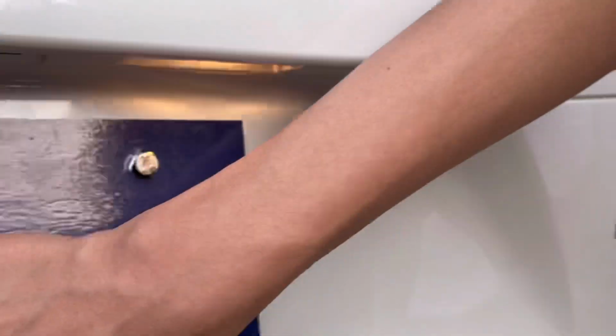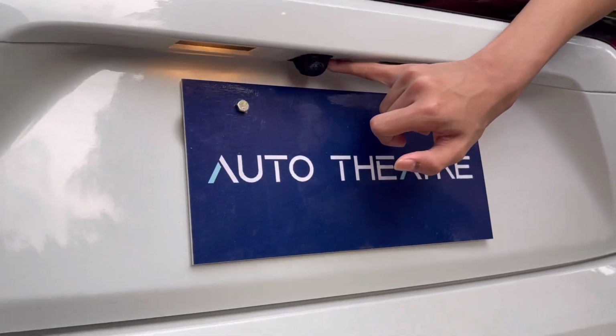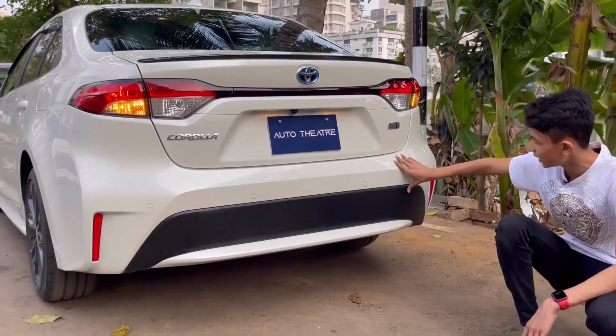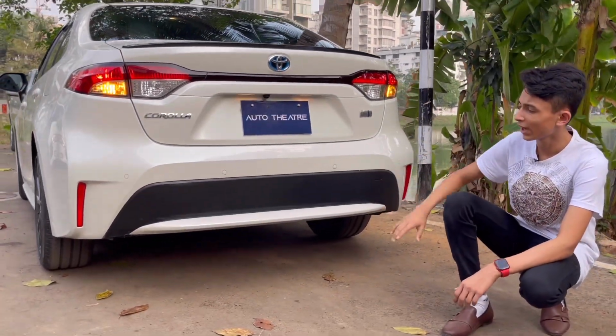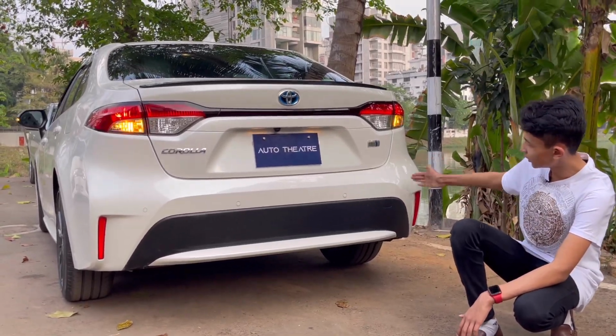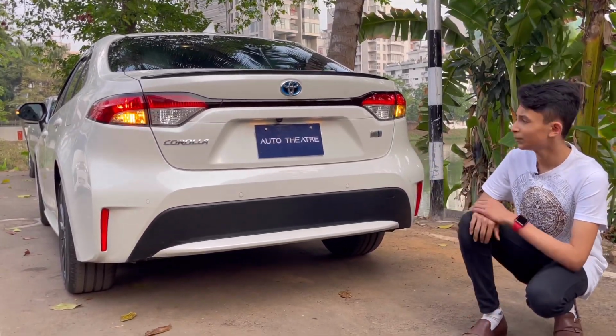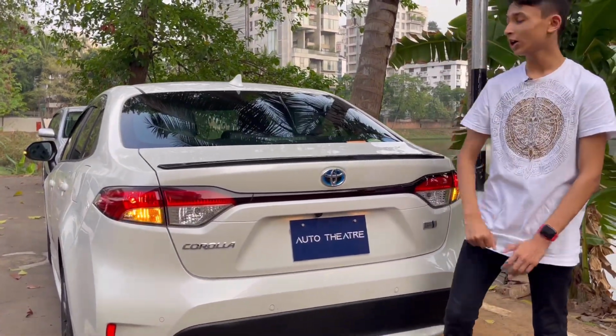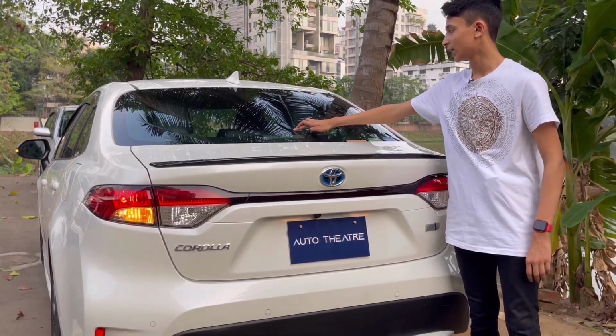You have the number plate slot with 2 lights and a reversing camera. And the rear bumper is fully different. You have 4 sensors at the back with a towing hook, and the reflectors on the Altis were like this, but the reflectors on the Corolla are straight. That's pretty much it for the back. You also have your upper stop brake light here.